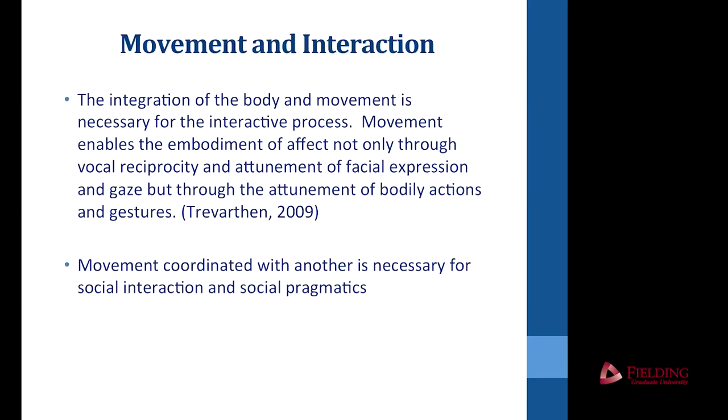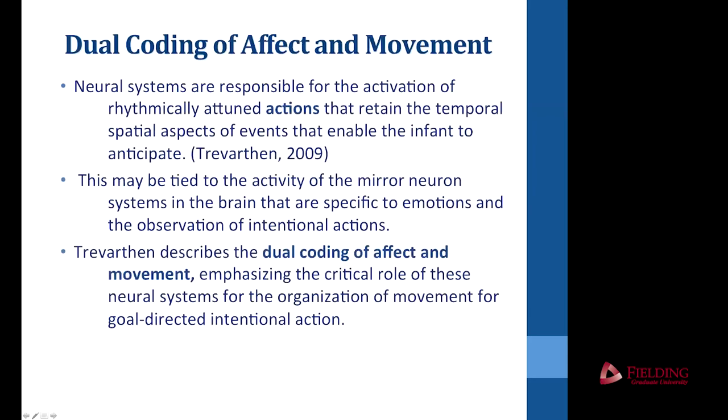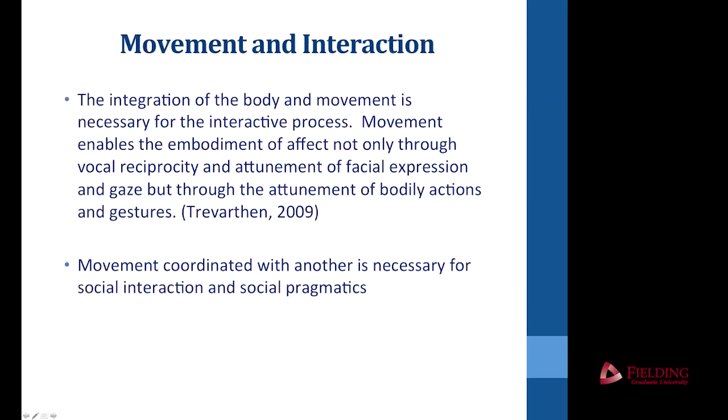And that can be a very difficult dance to play with if you have any types of difficulties in being able to read bodily movements, or you have difficulties yourself in any kind of bodily coordination. That timing and that rhythmicity and that attunement just doesn't work. It doesn't go into harmony, and you have a very fragmented type of interaction.